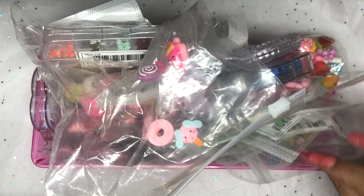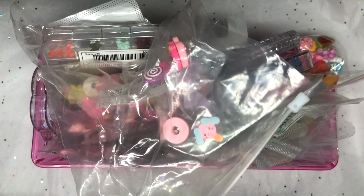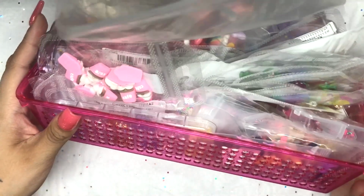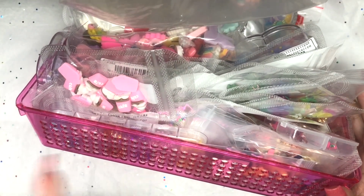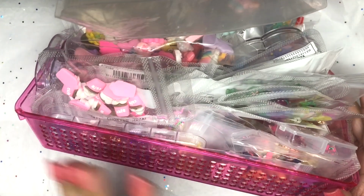I am able to purchase more and have more, if that makes any sense, because I am putting charms together. So that is what this video is going to consist of. I came up with this little container where I just put charms that I've shown already in previous hauls, and I place them here because they need to be organized. So that's just how I'm going to start keeping track.